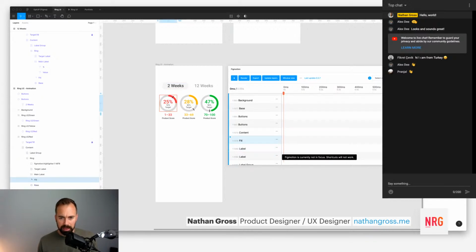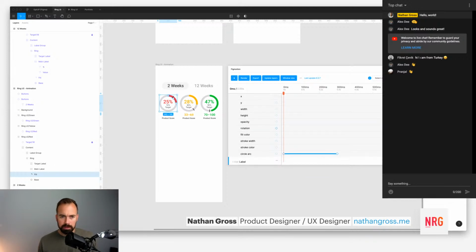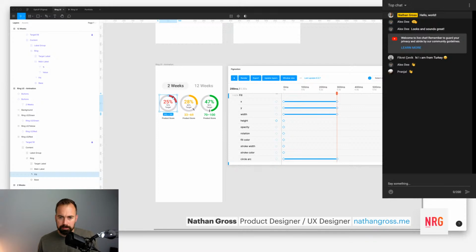It highlights fill XY with rotation. I don't think it's, you know what? Let's just see which things. Can I do that? A lot of these I know are not right, but go ahead and set keyframes for all of these. I'm doing some trial and error here.